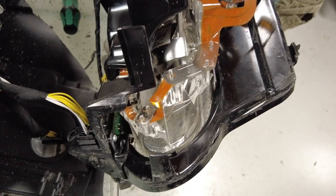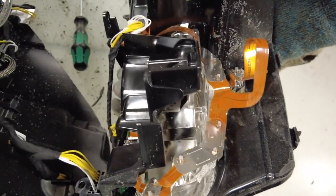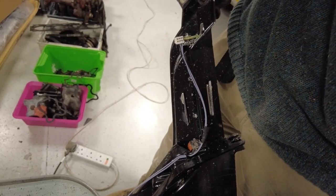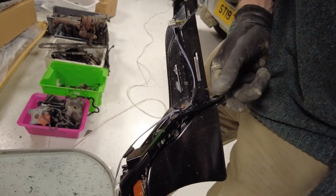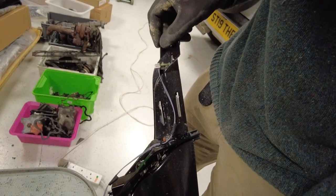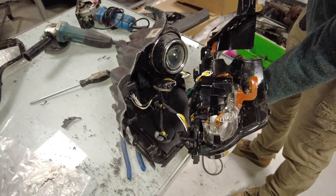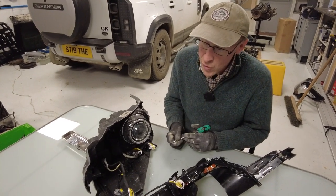So you've got all these flexible circuit boards taking all the power to the LEDs. You've got the LED here. But again, we're not sure whether we've broken any of these bits yet. It doesn't look like it. So let's disconnect those wires. Right, we've tidied up. That was getting too much, wasn't it?